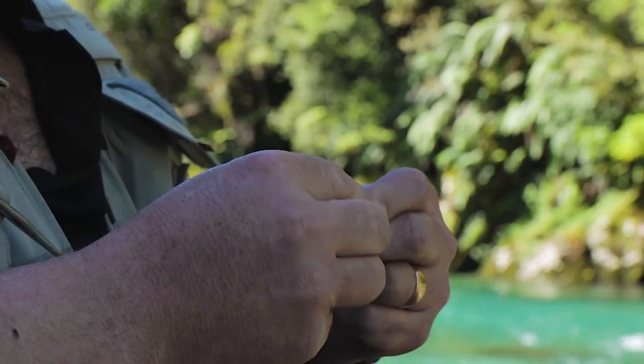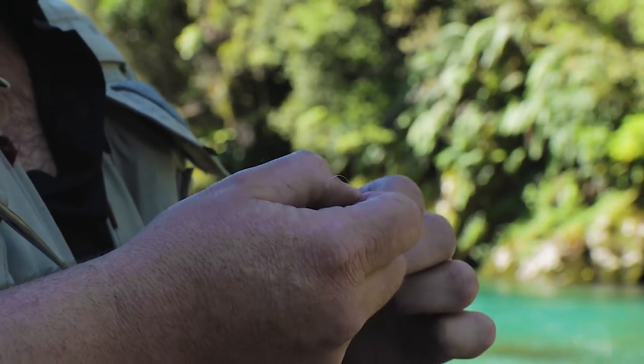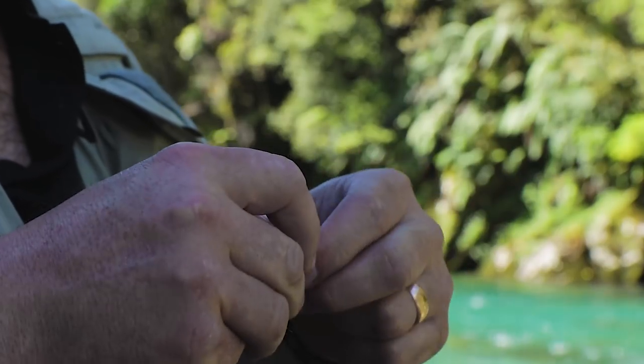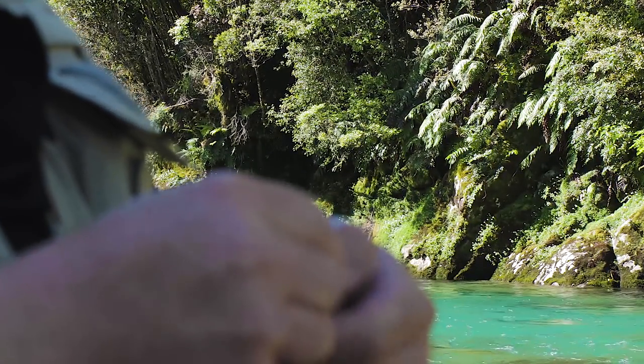Turns out the leader broke at the tippet knot. Bad work on Brown's part.